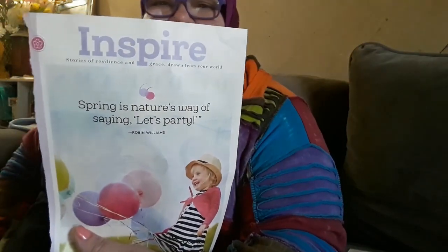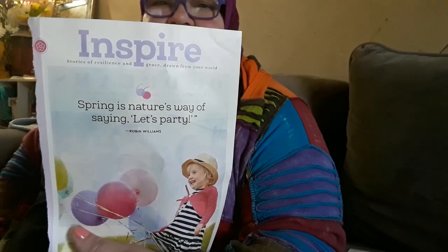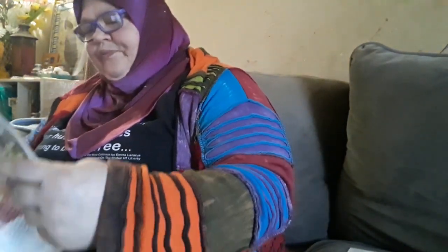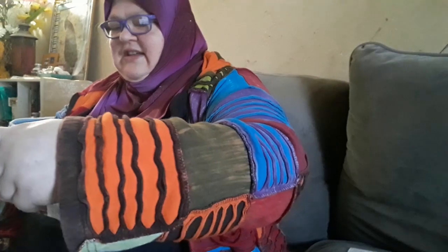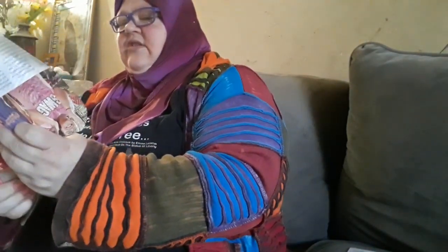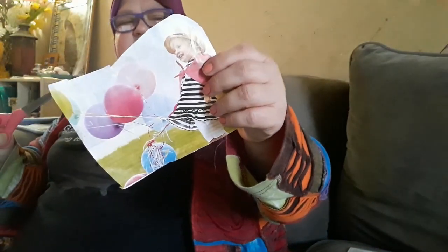Wow. Robin Williams said this. It's a saying from Robin Williams. He said, spring is nature's way of saying let's party. Wow. And I love this little girl with the balloons. She would be so cute in a paper family. And you could also glue some thicker paper on the back of some of the people so they would be more sturdy than just thin paper that's cut from the magazine.